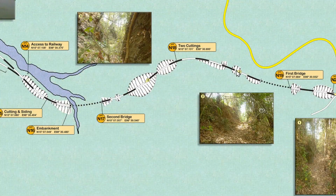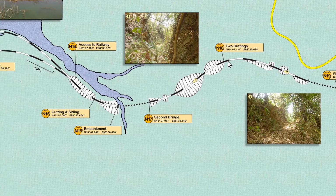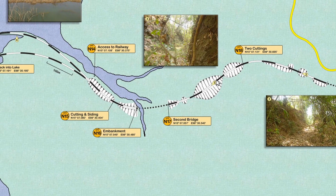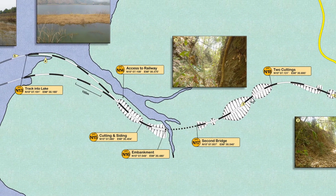The line is then built up on an embankment over a shallow gully around 100 meters across and then begins to curve to the left. The terrain flattens out briefly, then two large cuttings pass through earth and rock hills. The first about 80 meters long and 4 meters deep, curving to the left, and the second larger one is 130 meters long and 6 meters deep, curving to the right. Photo 3 was taken in the second cutting, looking west. Between the two cuttings, there was a very short bridge over a dry creek bed.